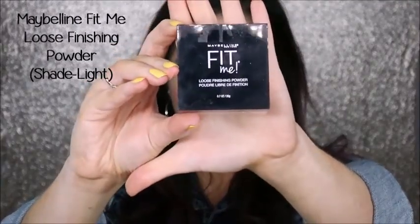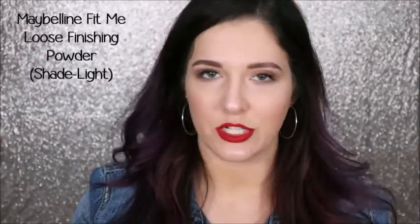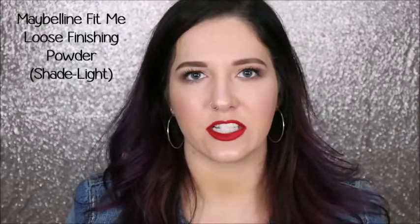I heard so many YouTubers talking about how amazing this stuff was, and I really just wanted to try it for myself. I use my Coty Airspun for underneath my eyes. This is just kind of an all-over setting powder. Love it. Love the finish of it. Feel like it does really help my foundation stay in place all day.